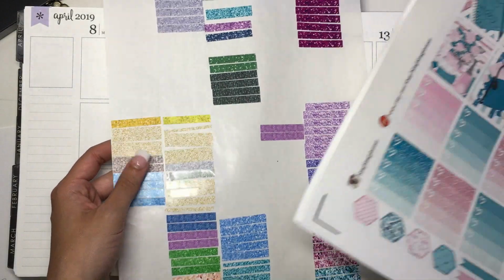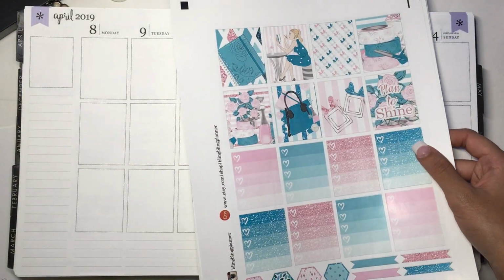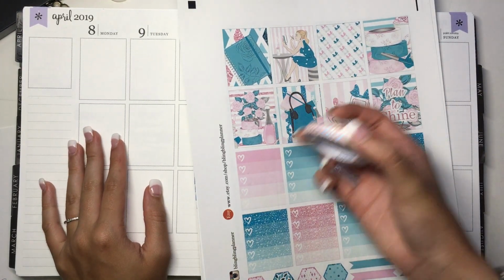And yeah, I've got my page of glitter headers that I'm going to use because I don't think any of them came with the kit. And I have washi to use just in case I don't have enough glitter headers.